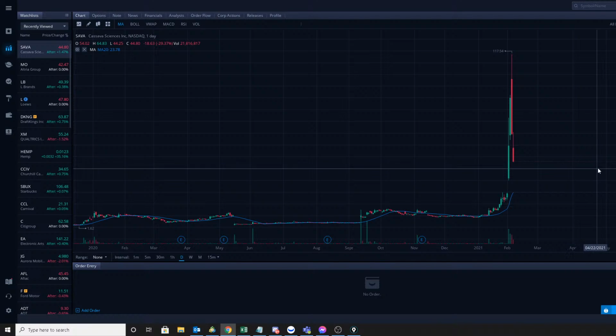44.80 seems like a decent level, but I would like to see it come back down and test these levels, even test this gap in between $32 and 24. So that's going to be an area to pay attention to.